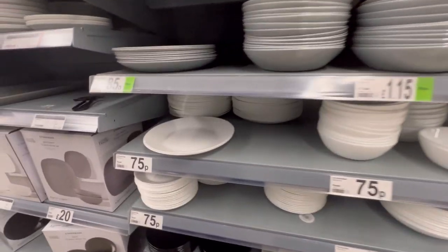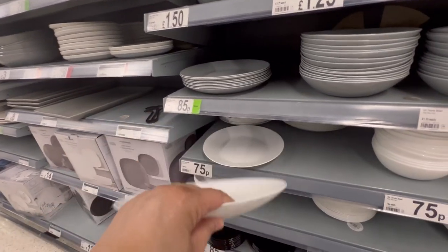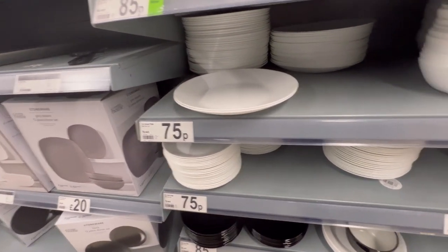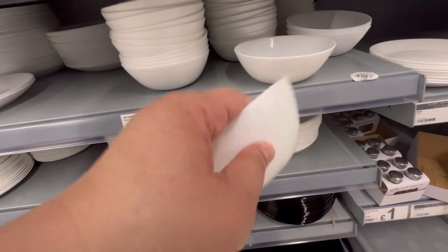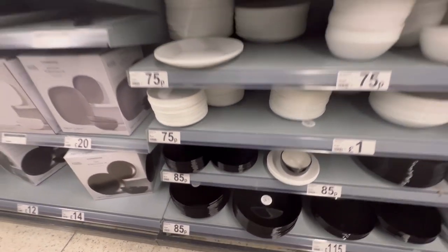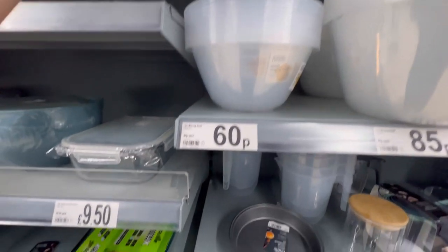So we have a plate. It looks like it's like an IKEA product. Yeah, it looks like it. So these are 75p. In IKEA, it costs 50p. Was it £1? Is it £1? Okay, so it's a bit cheaper here. Yeah, same. 75p. Not bad. Mixing bowl, 60p.